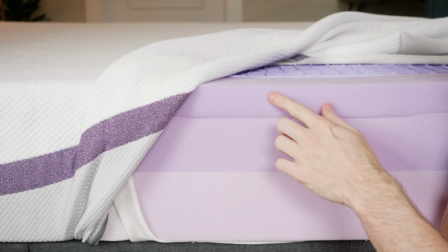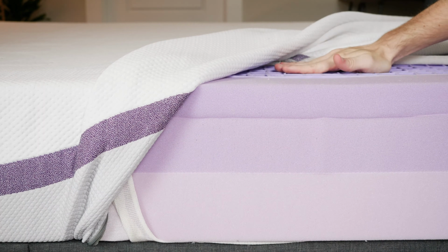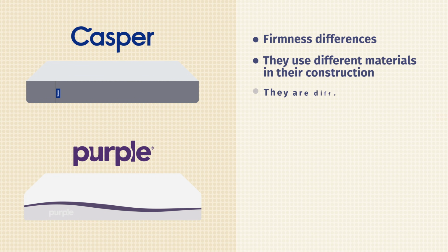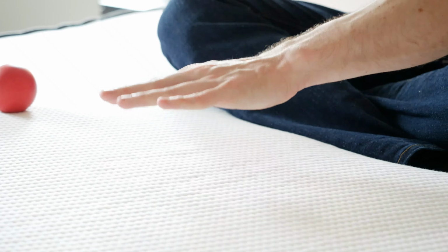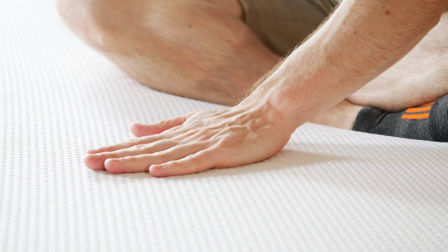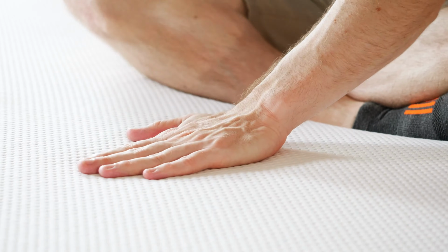Purple has 3 layers. It has a base layer, a transition layer, and then a hyperelastic polymer material, which is unique to Purple. It's going to be flat and supportive, yet pressure relieving at the same time. Because of these material differences and firmness differences, there's going to be feel differences as well. You're going to get more of a standard kind of balanced foam feel from the Casper that mixes in memory foam and latex-like qualities. And the Purple has this unique squishy, firm, yet pressure relieving feel at the same time.